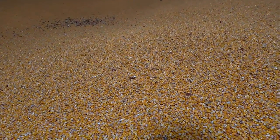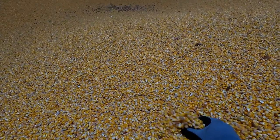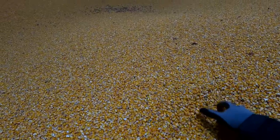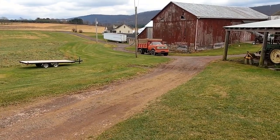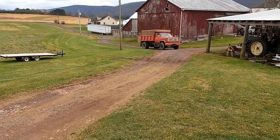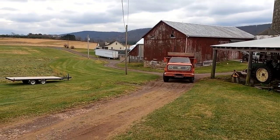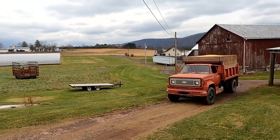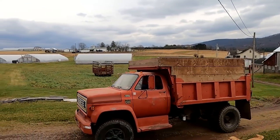The corn is doing very well so far. It's nice and dry, which is a big deal. And we're getting pretty nice sized corn, getting good yield off the field. So we're real happy, and hopefully it keeps going this well. You can just barely, oh, now you can see it pretty well. The corn's sticking out above the top of the truck.